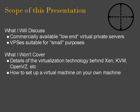And I won't really go over the details of the virtualization technology because that's a whole other talk in itself. And I won't tell you how to set up a VPS provider, how to become a VPS provider. So what is a VPS?